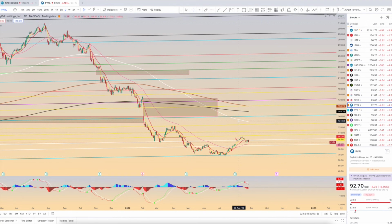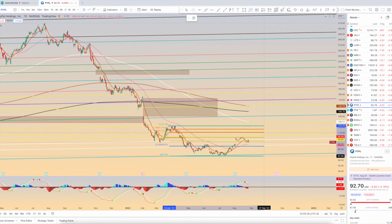Alright, so watch this. Just a simple fib, right? Look at the lines we're hovering. Rejecting off the yellow, now rejected off the white, and off this yellow. Down to there. Golden zone, now we're dropping.